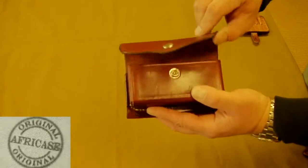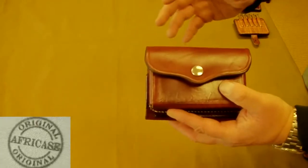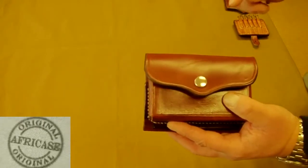This is one of our best designs, and remember, it's ambidextrous. So there you have it. Love to sell you one, because this is the ultimate complement to the R8.